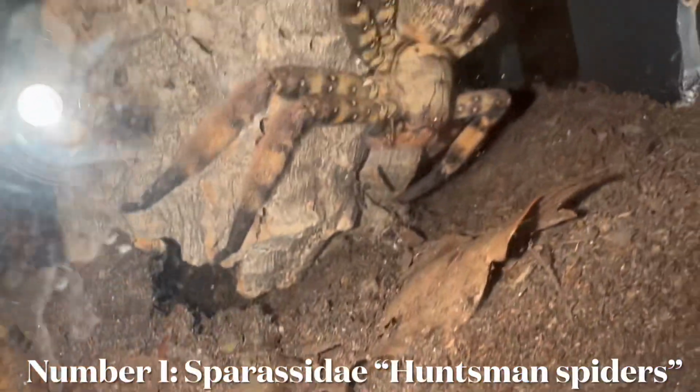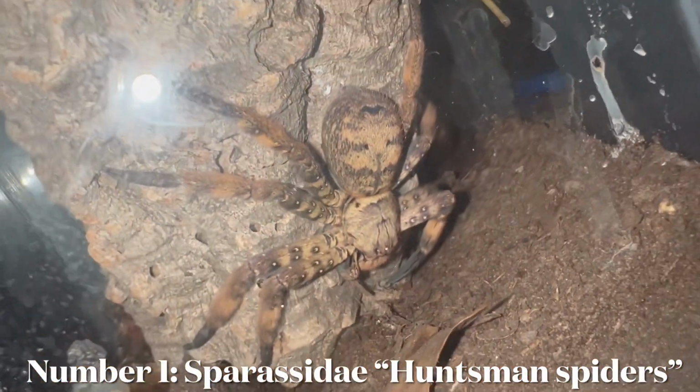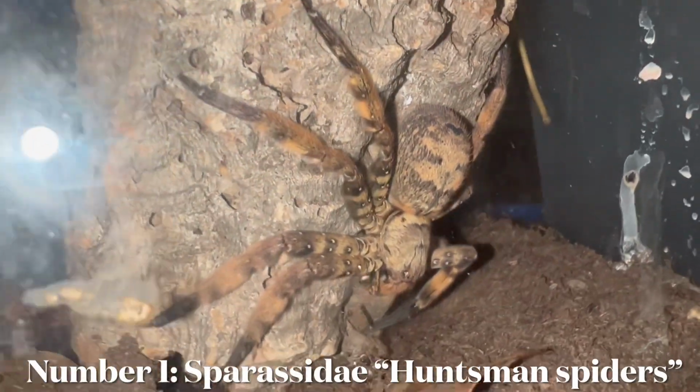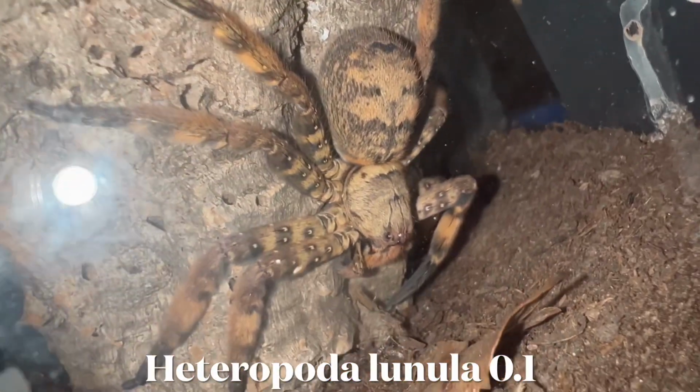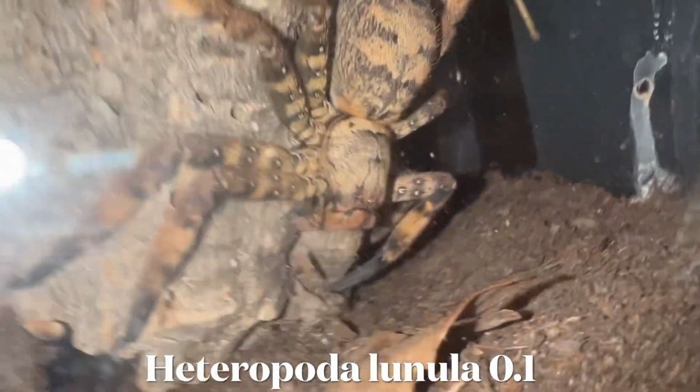But yeah, let's stop talking about the enclosure, and let's talk about the top spider family that I currently keep in my collection. Now, if you guessed Sparassidae, you are absolutely correct, and here is the species I'm featuring today. The common name for Sparassidae is the huntsman spiders, and this is Heteropoda lunula. I don't believe they have a common name as of yet, but they are absolutely fantastic.